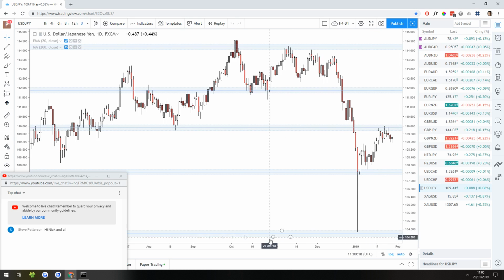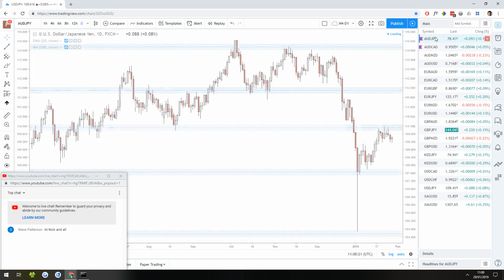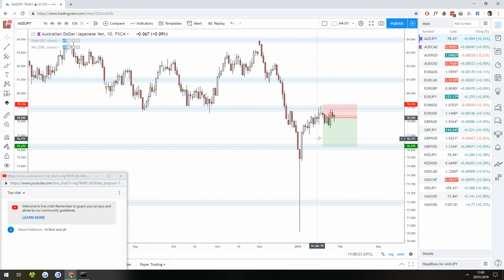You're looking at a USDJPY daily chart. We're going to switch to an AUDJPY daily chart. Start from the top of the list. So in today's analysis, we're going to be looking for price action setups. We're going to be looking for setups across all these pairs. And the setups we're going to be looking for are reversals, continuations, all kinds of price action setups.